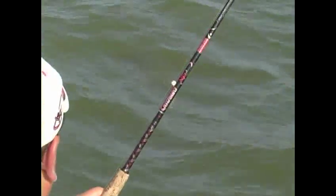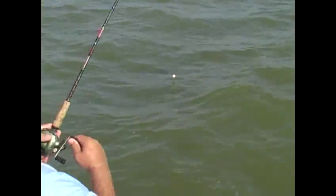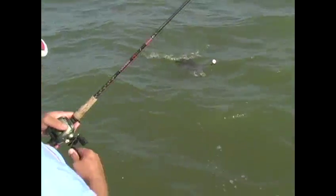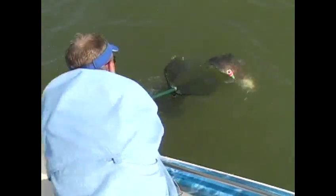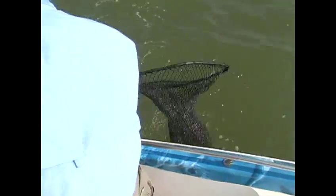We're about to call it a day. We decided to hit one more rig. And sure enough, we get on this triple tail. I think we about worn him out. Come on, uh-oh. Jim. He saw the boat. Come on, Jim. Put him in the net. Uh-oh, there he goes. There he goes.